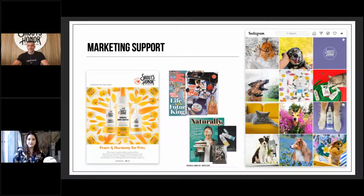So any type of print ad that we do, or in the May 12th issue of Us Weekly, we were featured with Ireland Baldwin as our prebiotic pet balm, being one of the products that she always carries in her purse, because she uses it both on herself and her pet, which is another versatility that comes with the product lineup. Yes, you can use them on yourselves, and we here at Skout's Honor can all say that we do that. And I'm not ashamed to say it.